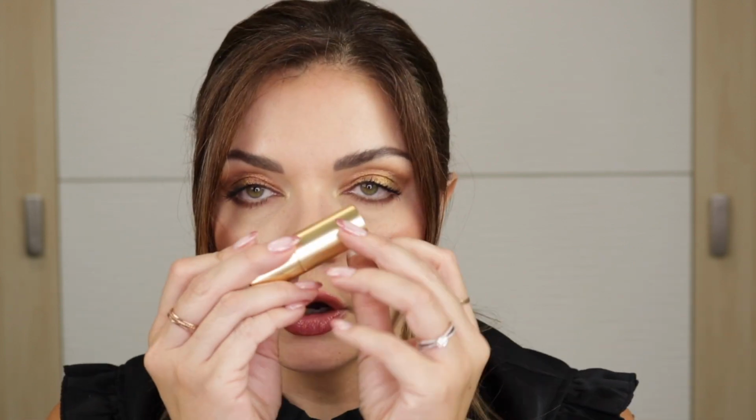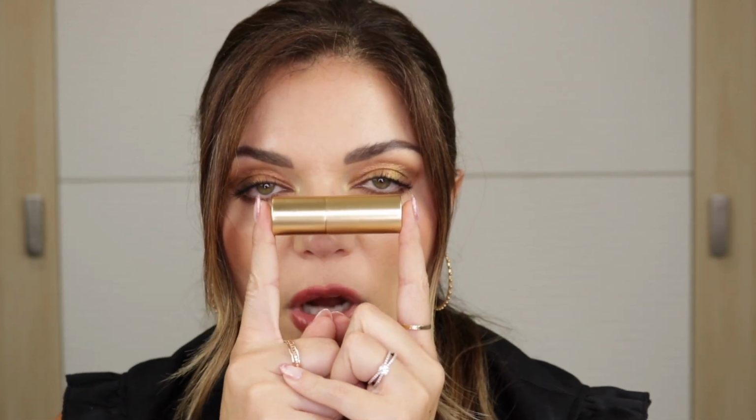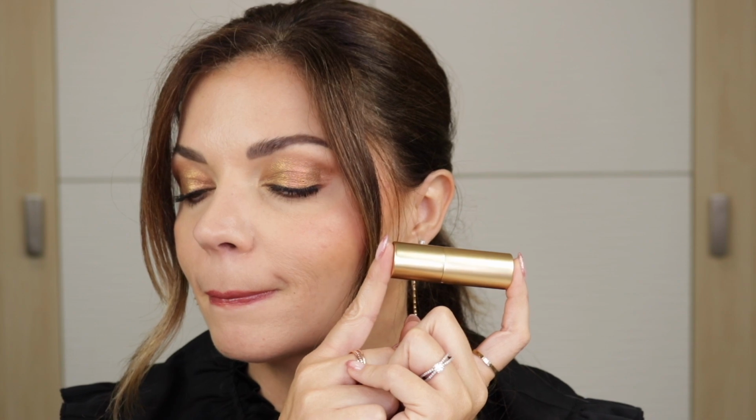So, favorite from a favorite brand. All right. Is anybody surprised that we're getting back into Lisa Eldridge? What do you think is inside this tube right here? If you know me, you'll probably know which shade is in here. Okay, who said Strawberry Shock? I just love this color, and I will definitely buy another one of these. There is something about this shade that is just so wonderful.